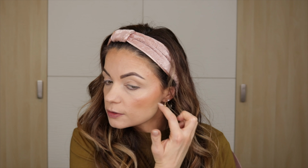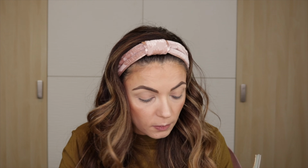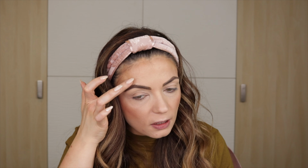I love a good cream product under the brow bone because, first of all, I feel like it ties in the face a little bit because you're seeing one high point and one high point together with the same product as opposed to going in with a different shadow. But the cream just looks a little bit more natural. I mean, which is, I guess, in general, usually the case for creams versus powders, but I feel like just using a face product just makes it blend into the skin.